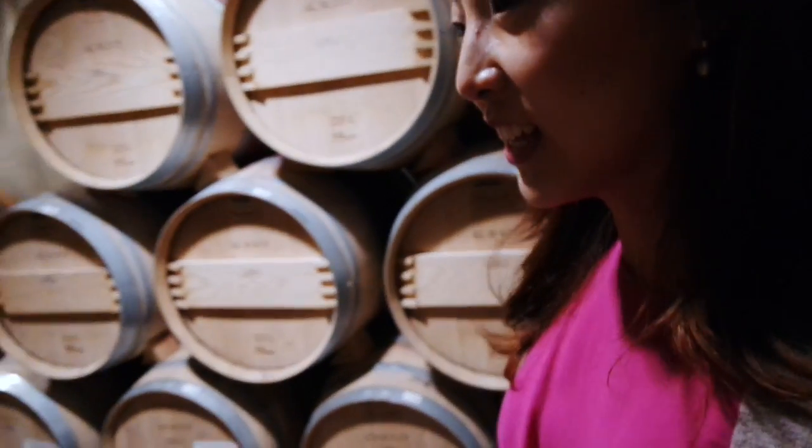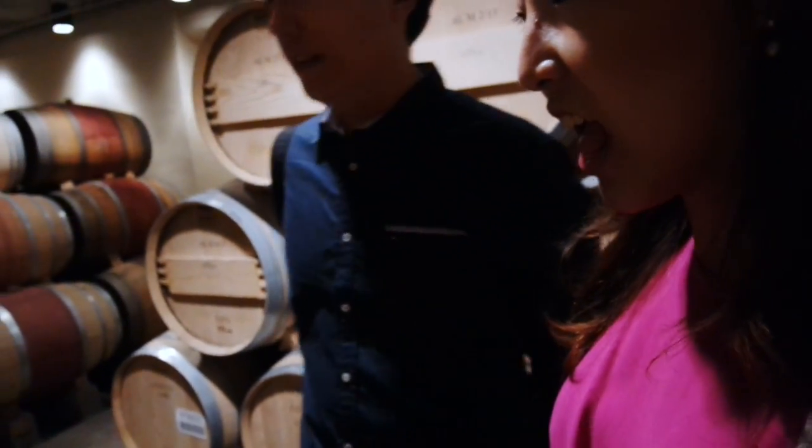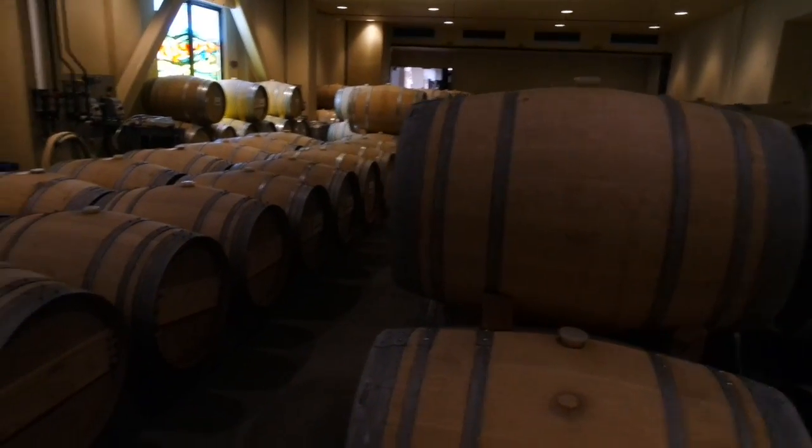It's hard just to walk through here right now. The dates that are on the barrel are actually when the barrel was made in France. Have a good sleep.